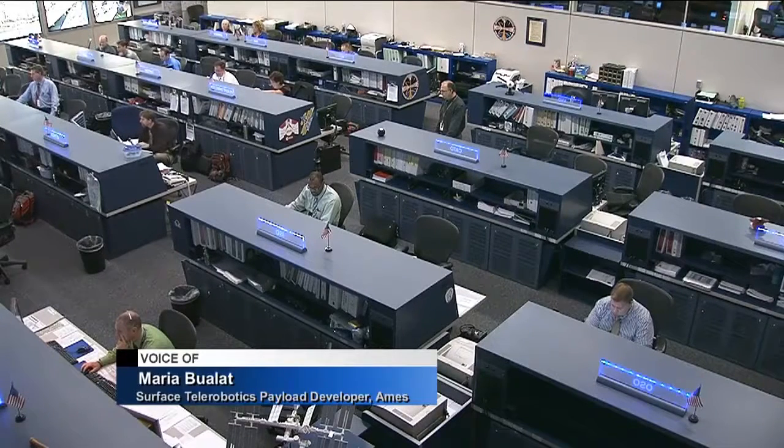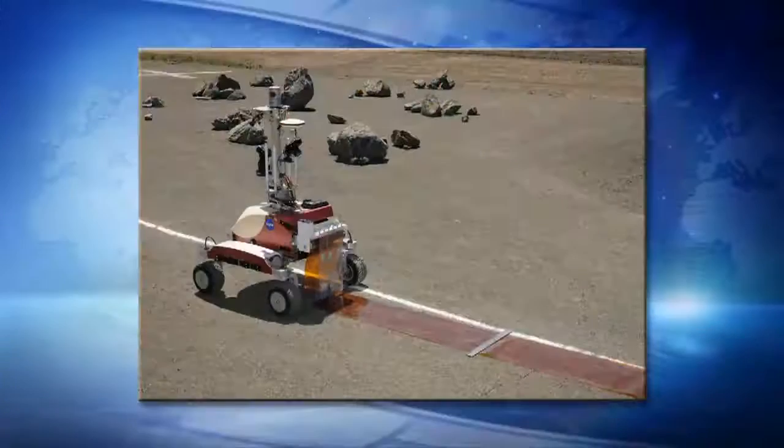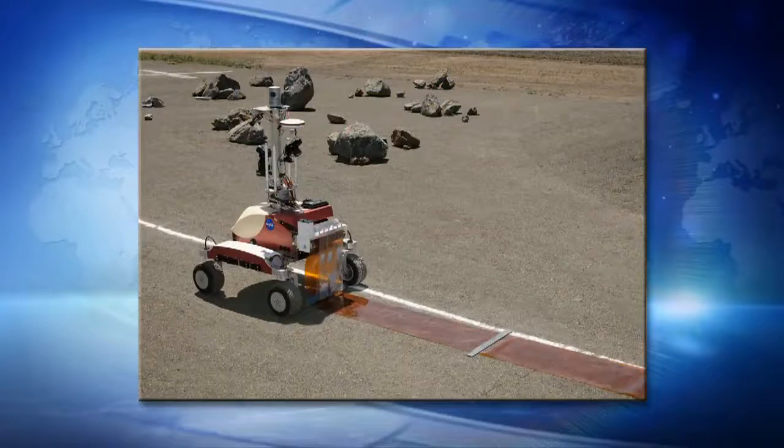interfaces work. In the case of this test, is there like a planned sequence of events, or is he just going to give it random commands? We have a set of pre-planned sequences for the robot. So the robot has its mission.